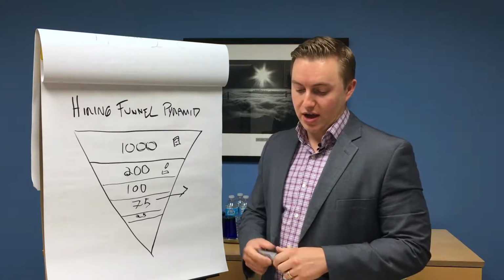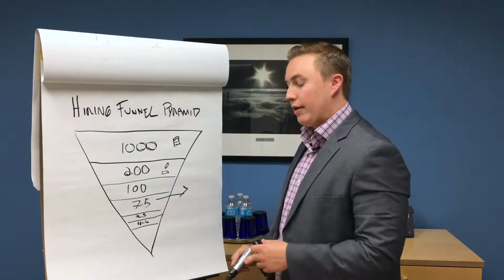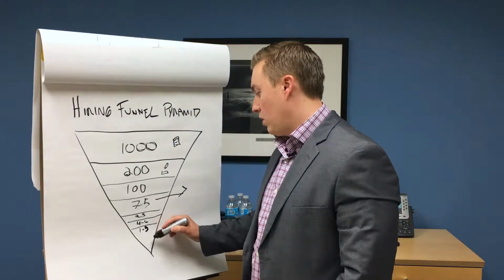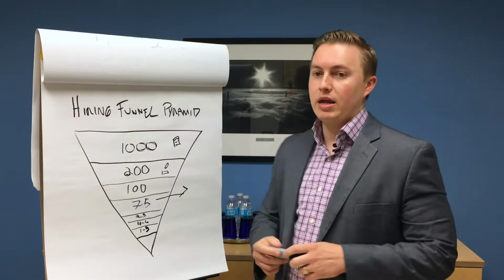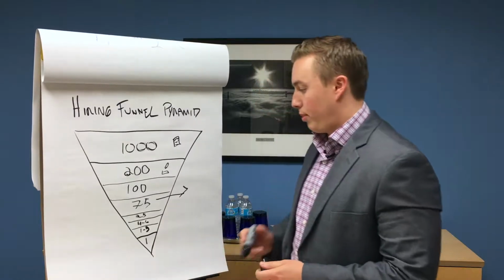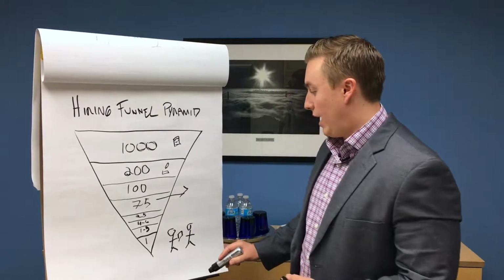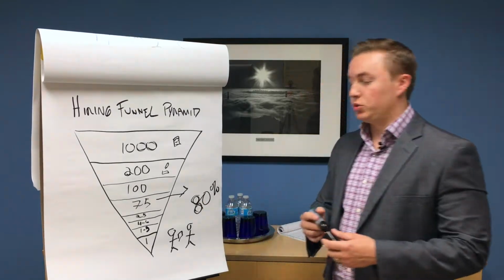Out of that 25, 4 to 6 people will be invited to interview. This could be a phone interview or an in-person interview, and then 1 to 3 end up making it all the way to the very end. We're talking about an in-person interview, a second in-person interview, and it could even be a third. Finally, only one person gets to the end, and that's where the company extends an offer to the job candidate. 80% of the time, a candidate will actually accept the offer.